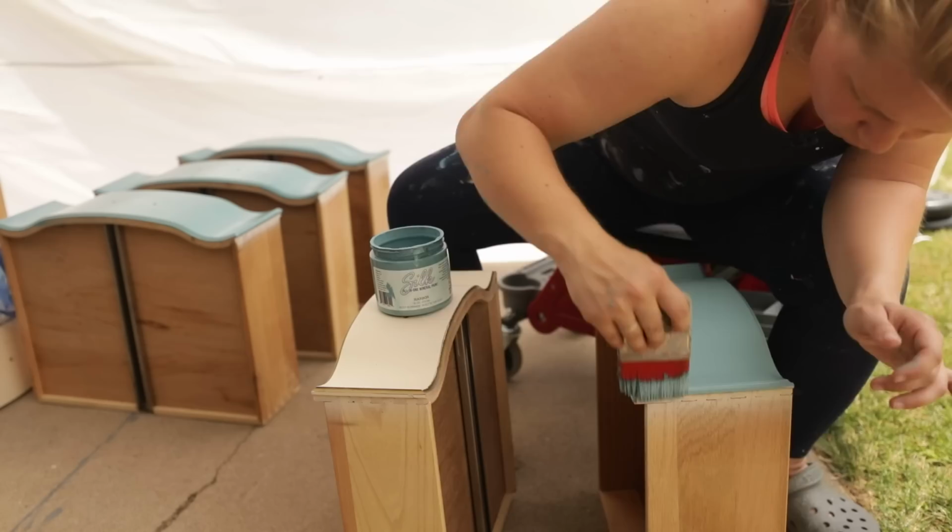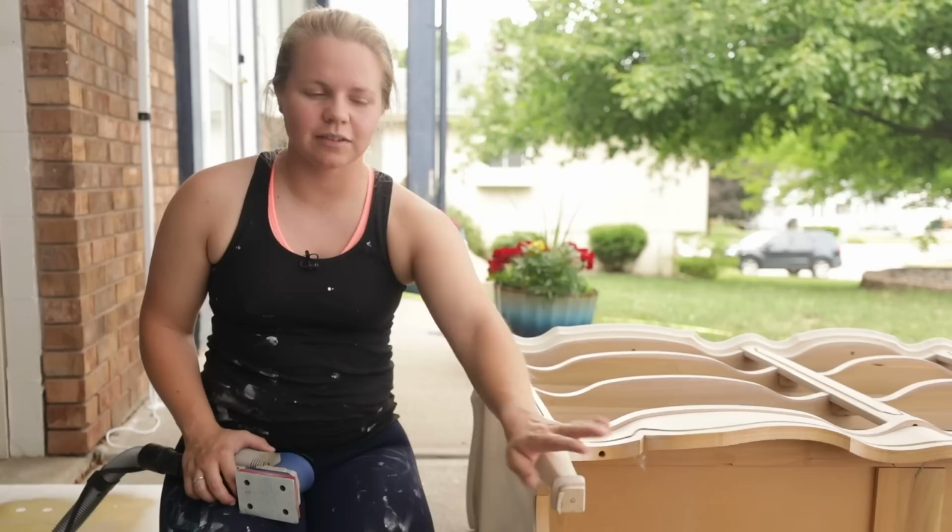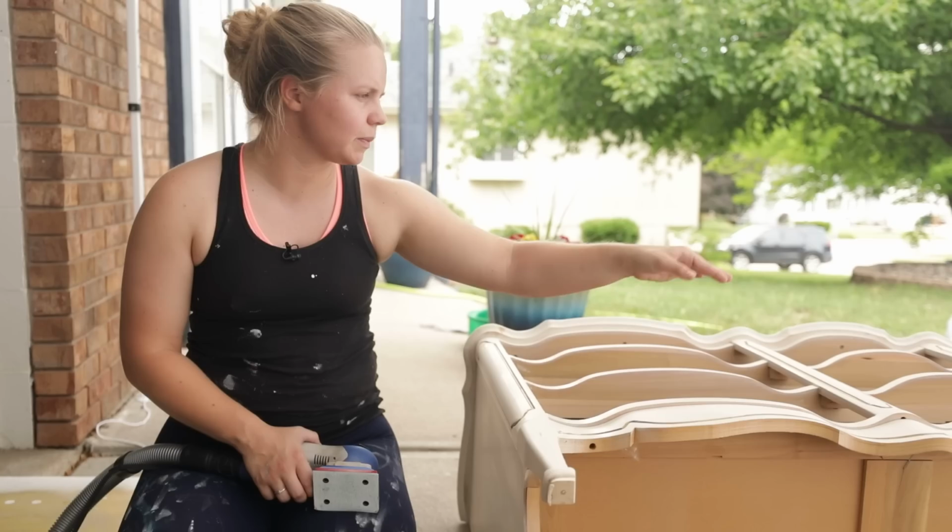So I got that first coat on the drawers, and now my Quick Wood has dried over here, so I'm just gonna go ahead and sand down, make it smooth. So there's just this leg and then a couple more spots and then one spot on the top that we're gonna do.